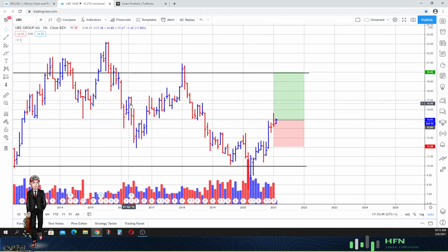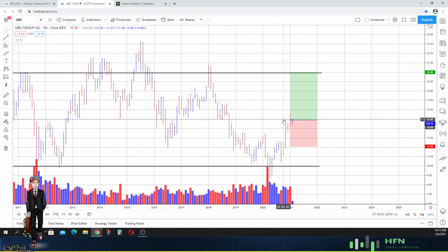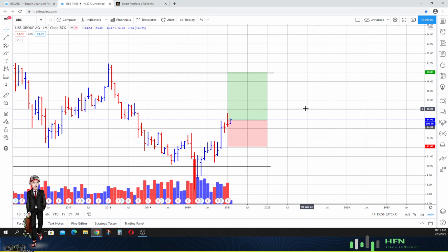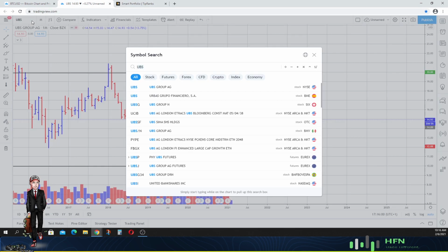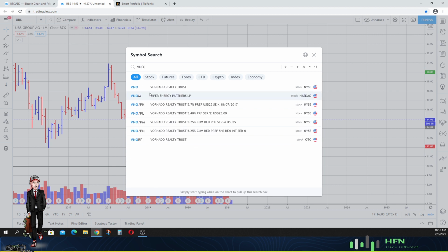Looking at UPS, we're expecting the market to continue to see higher price. We're not seeing a lot of volatility in the market for UBS, so no changes here either. And the last one is going to be Vornado Realty. Let's see if anything changed on this particular stock.